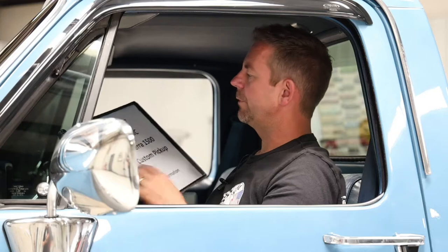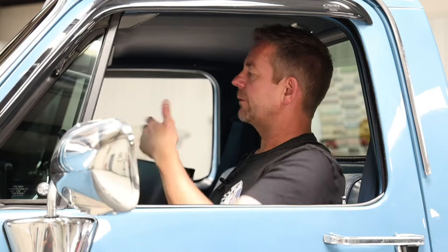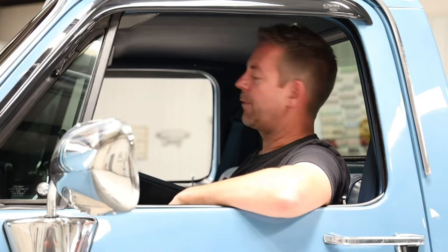This is a super truck in regard to its bones. It was just an awesome truck to actually start a restoration with. So again, can't be any more proud of it.